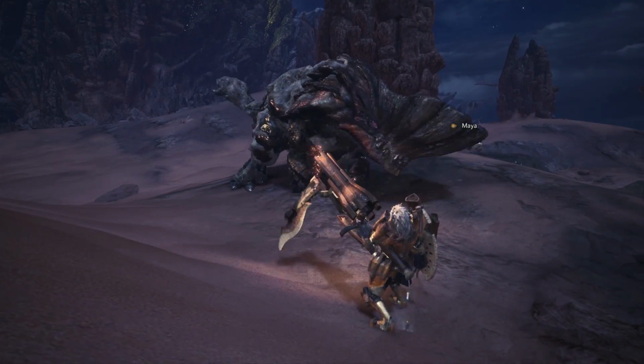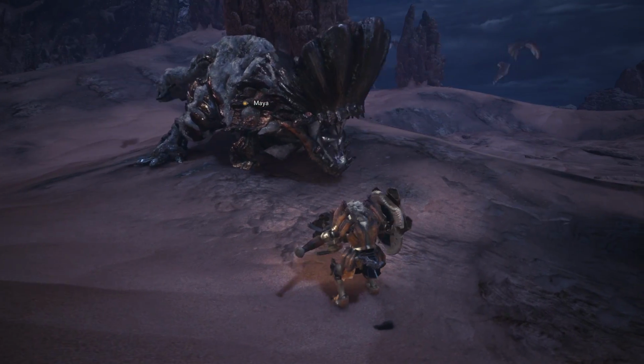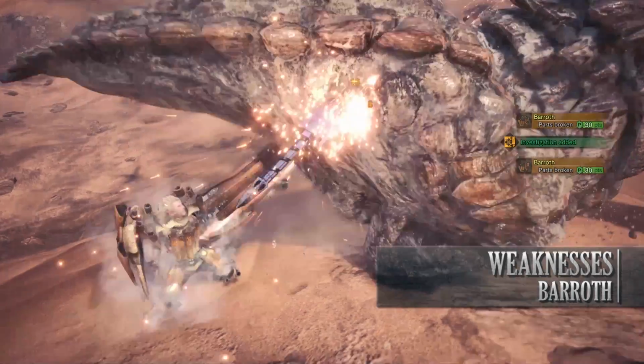Lastly, Barroth does have a loud voice though, and when he disapproves, his roar can cause headaches if hunters don't have earplugs. Barroth's greatest weakness are its tiny arms and tail. The rest of its body is pretty strong, and this all indicates that Barroth skips arm day.